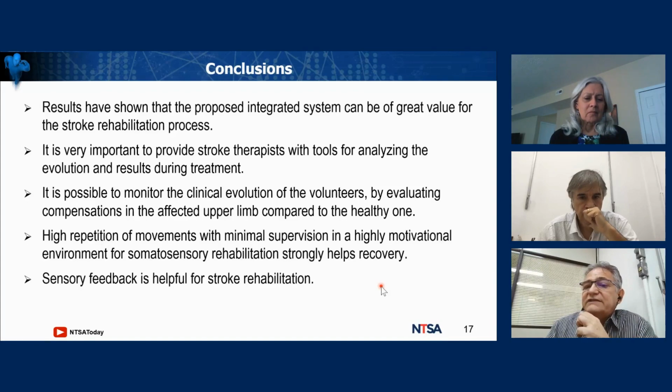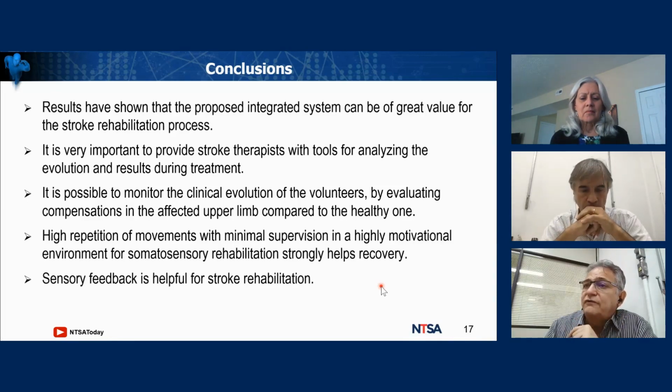So what we are understanding now is that sensory feedback, compensatory identification, and helping physiotherapists and patients identify the compensation is going to be very, very useful for the future of stroke recovery sessions.